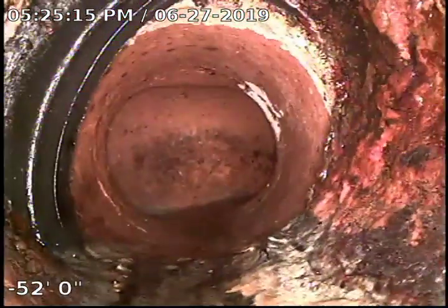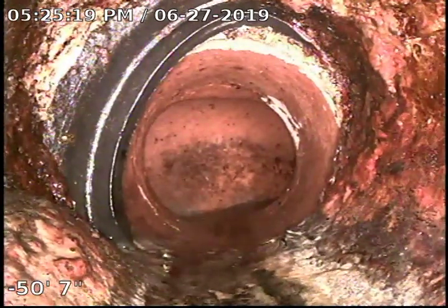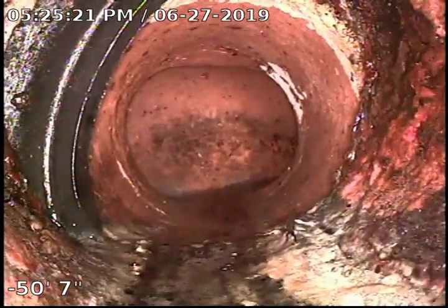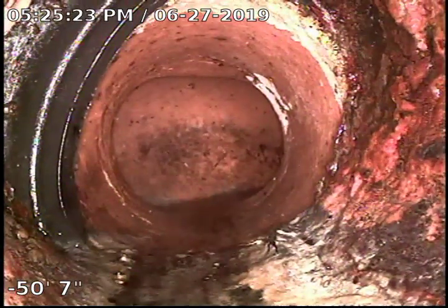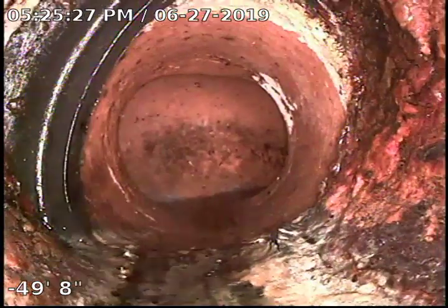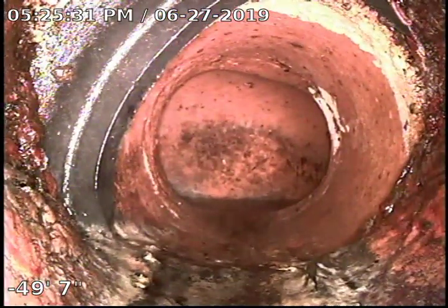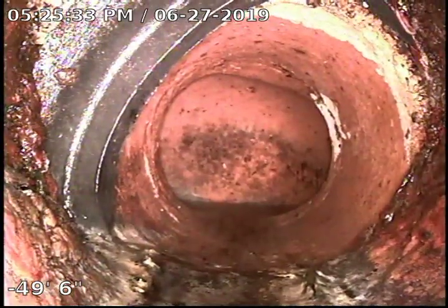I don't know if it's convenient or not, but right here we transition to a cast iron pipe, and you can see that we've got a little bit more of that rubber gasket material towards the top. This was actually kind of a fun spot to try to get through with the camera. I had the big ball on, but it didn't want to swing around there. Come on, walk up there with me.